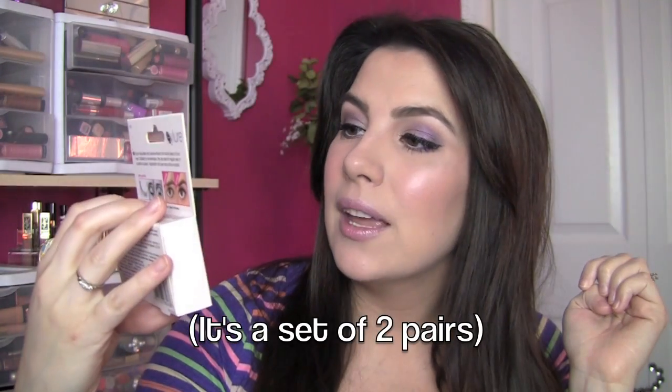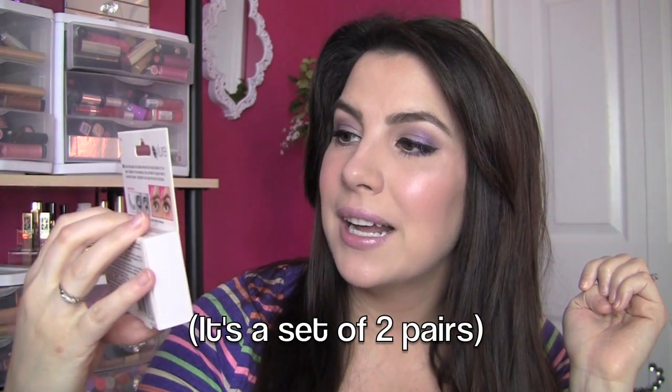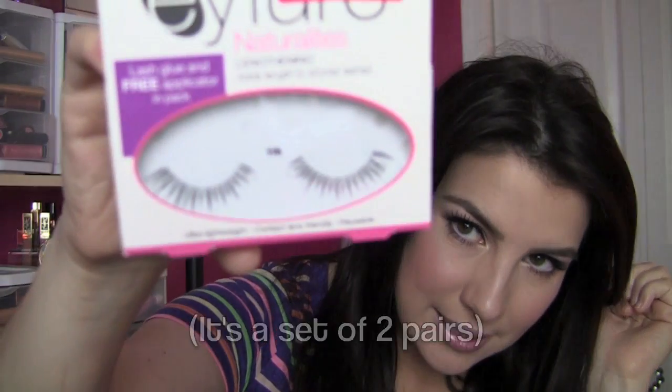And one other thing that I got, and this was clearance, in one of those clearance baskets at the end of an aisle, I just laid my eyes on these Eylure Naturalites Lengthening. They were originally $7.99 down to $3.98. And these are a nice natural lash style. You can see they're not super thick, but they are kind of long, so I popped those on today to give you a look at how they come off. But I really like this line of false lashes. Eylure makes some great ones.